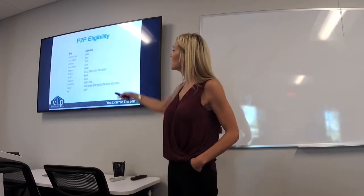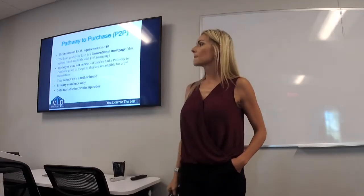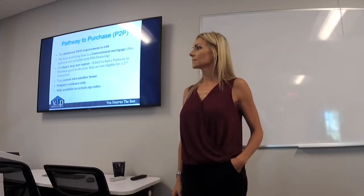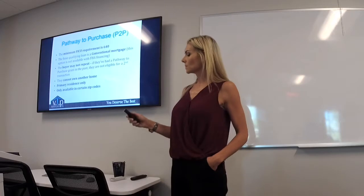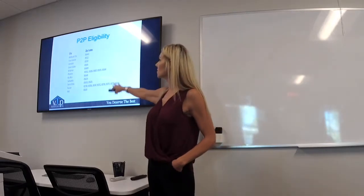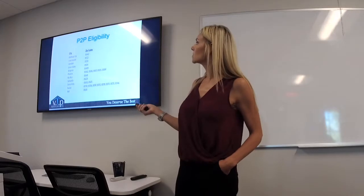And then zip codes. Can't own another home. Can only be a primary residence. Probably goes without saying, we can't use it for a second home or investment property to build REO. And it's only available in certain zip codes, which she's going to show you. I emailed Liz a flyer with these bullet points and these zip codes, so you have an overview of where we can purchase using this program.